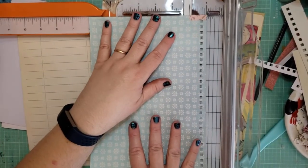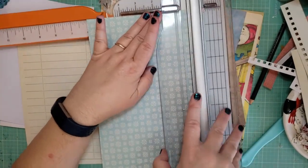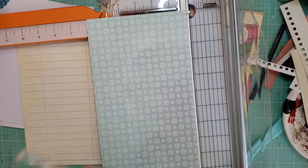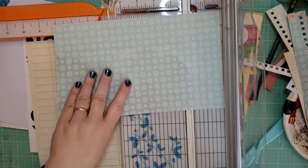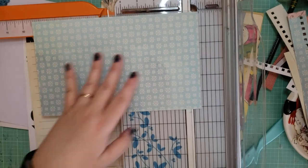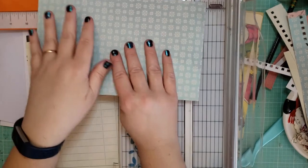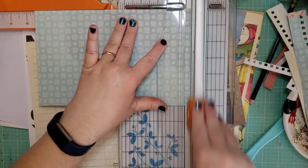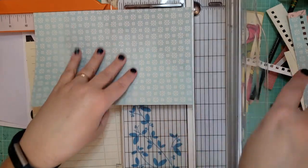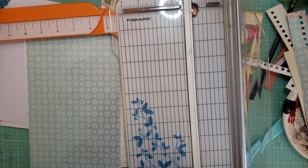So yeah, I just grabbed some of the pages from the Smashbook that I liked and decided to stick them in here. And then I will save these pieces for some collage. So I won't throw those away. Heaven forbid.